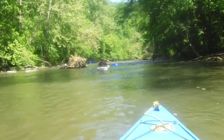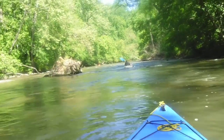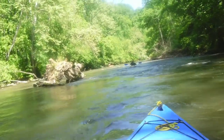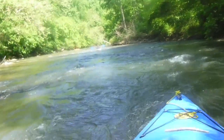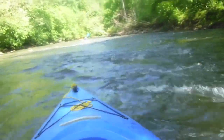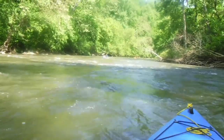Another rapid up here. Well, Adam just dipped down going through that. That was right about here. Yep. Several back-to-back rapids, and the current just wants to take you left and right.